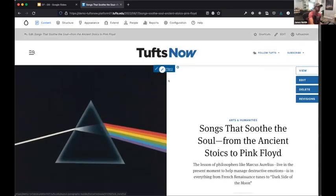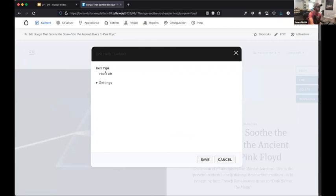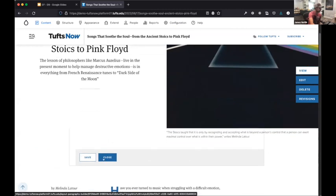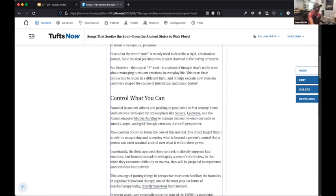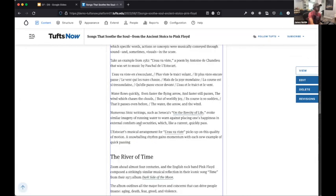So you can still go in, you can edit this hero. And we could say, yeah, this should be on the right, and we'll save that. And we see that switch. You can save, close. But then down below, the only place you get that authoring experience is now within this main column. So you can go in and add new content, look through this. Since it's just text, it's one large piece.